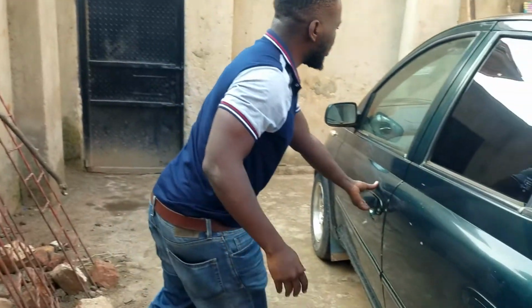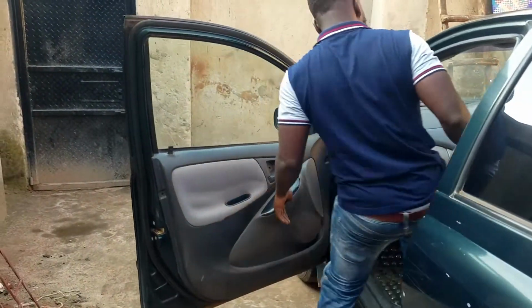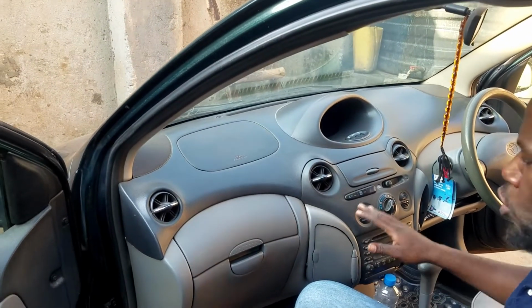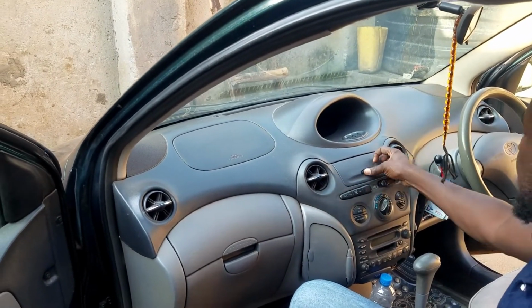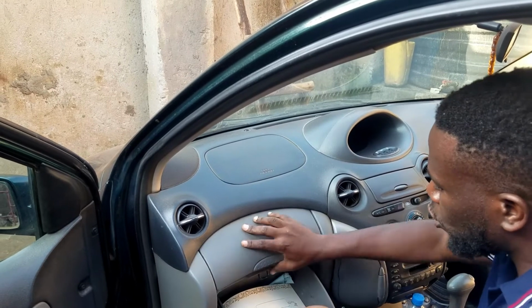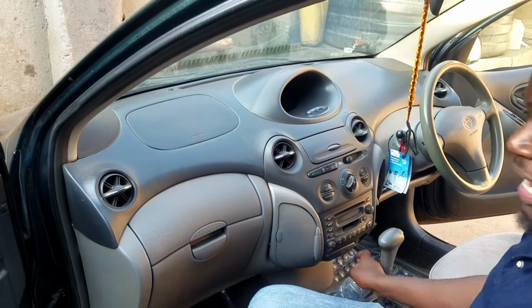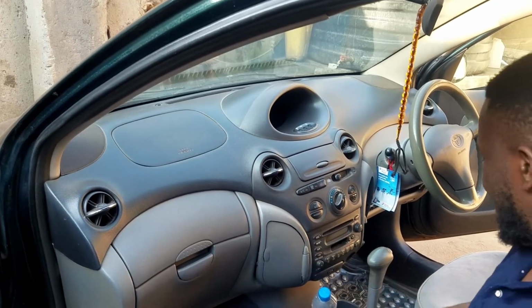Now, I want you to look at the dashboard. Very beautiful dashboard, as you can see. The AC control system is also very easy to maintain. It has a storage unit here. It has two storage units here. Very nice. It has a coin box. You can keep your coins here.